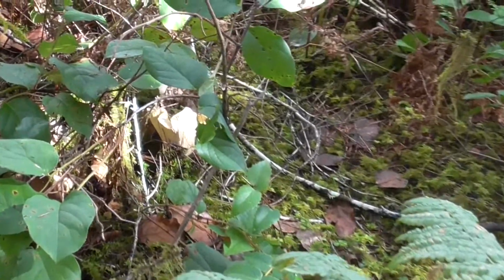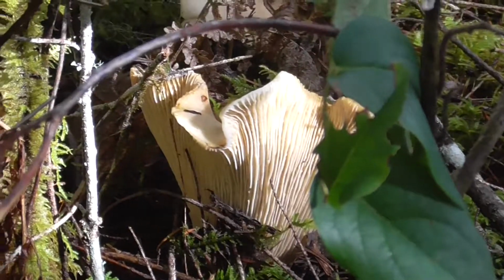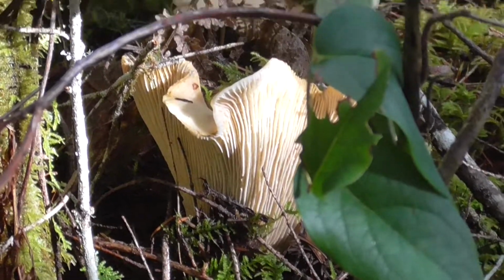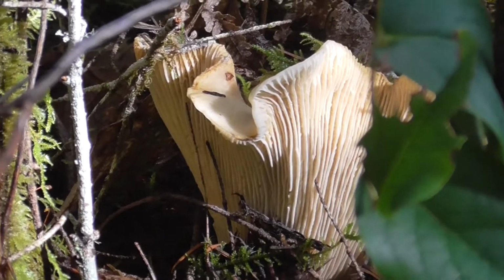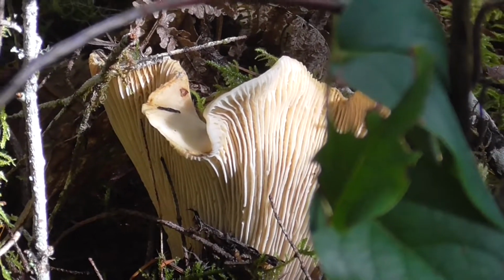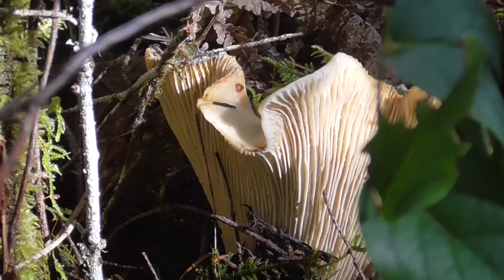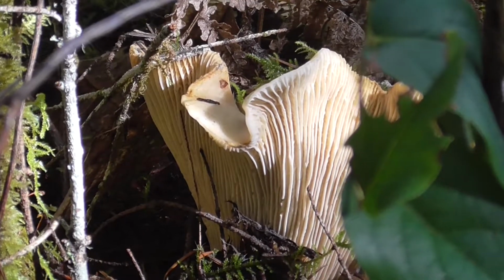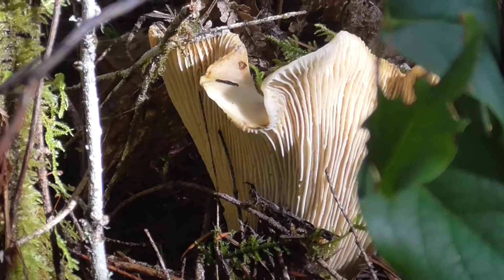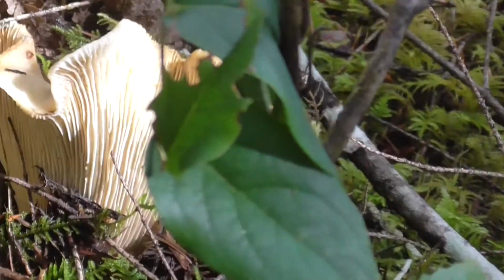There's a real pretty one right there. There's actually several mushrooms right here. Look at this guy. It's a giant, big, beautiful white chanterelle. Not often going to see that. Unless you got a secret spot. And this spot here is only semi-secret. It used to be my spot, and a couple people have apparently discovered it since then.